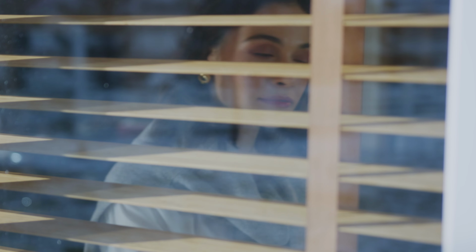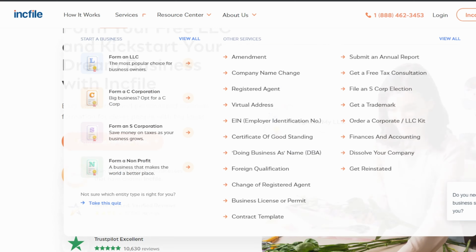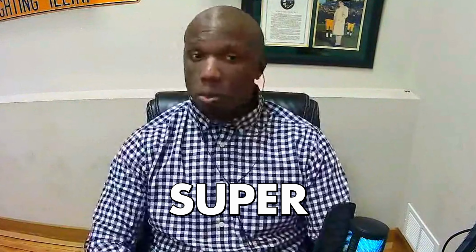This is important because you don't want to have anybody showing up at your house unexpectedly or having your personal information available to anyone who wants to look it up. The same place where I formed my LLC, which is called InkFile, also provides a virtual address service. Tristan can also handle that for you if you prefer a more hands-off approach. If a client comes to me and says, hey, I want to get a virtual address, that's something that's a click of a button. Super easy to set up for them.